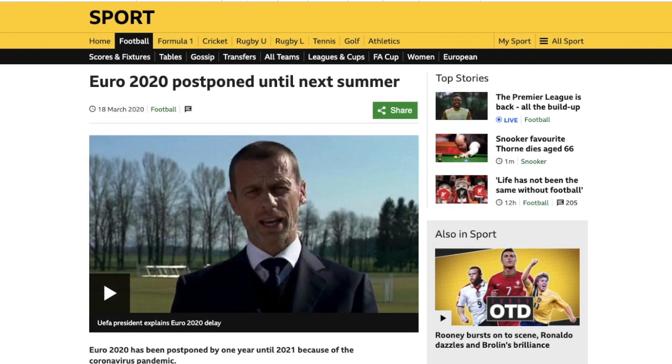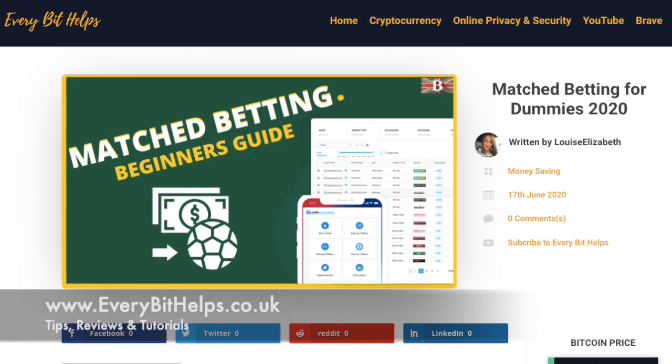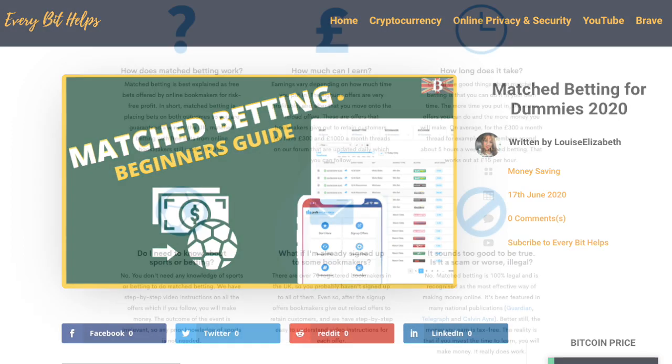So the Euro 2020 was delayed, but football season for the Premier League is finally going to be upon us. So how about making some risk-free money match betting? And the money that you make from match betting is tax-free, and you don't have to know anything about sport to place the bets, as essentially who wins doesn't even matter.